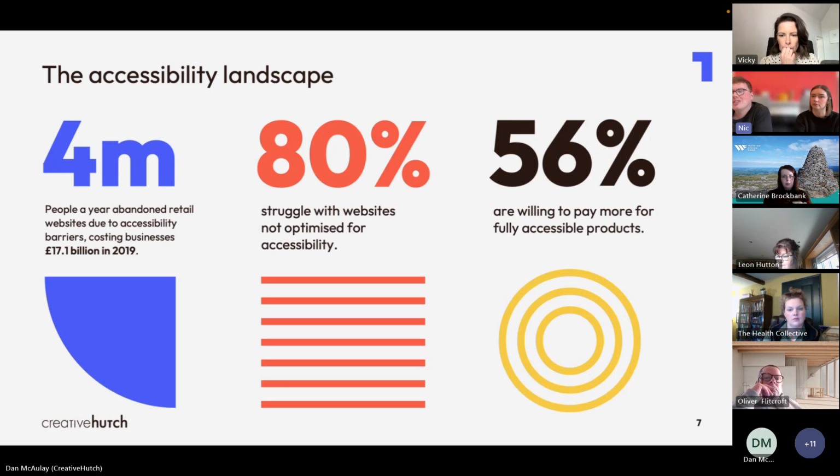80% of people with additional needs struggle to use websites that aren't optimized, which is a huge issue. You see loads of websites that aren't accessible, and up to 56% of people are willing to pay more. There are a few more stats in addition to those on the screen about brand loyalty: people are more trusting of brands that are accessible, and more likely to be loyal to brands that are accessible.